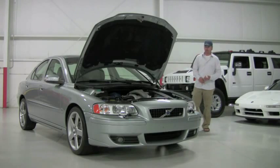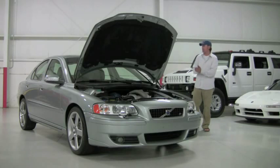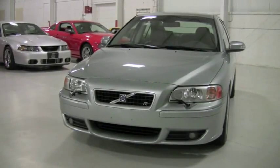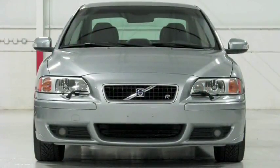It's still super comfortable. This car is nearly brand new. I will try to nitpick it, but it's nearly brand new. But let's take a walk around it. It's pretty cool. I just took a little pre-walk around the car. I am so hard-pressed to find anything wrong with it.